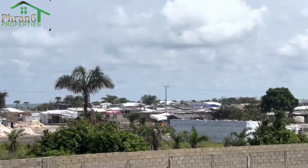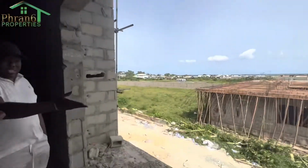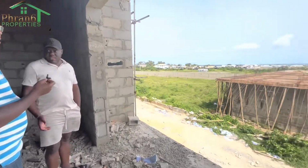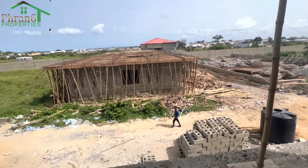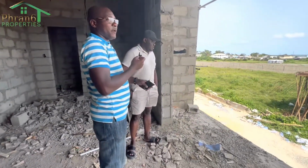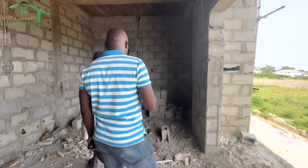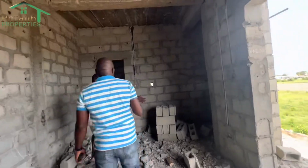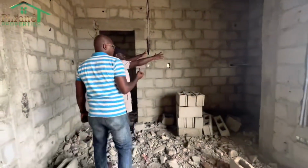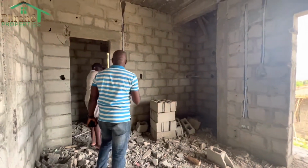And the estate has 24 hours light, water, and security. You can see there's nobody working there, but there's security around. Yeah, that was the first thing I noticed when I came in here. One thing I love about this place is security is everywhere, just monitoring the environment and all that. There's a closet and a suite as well.